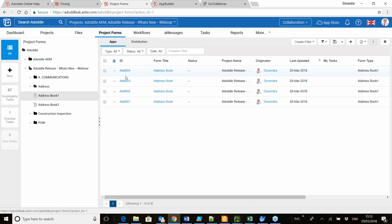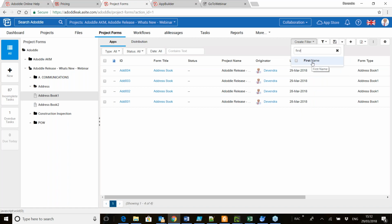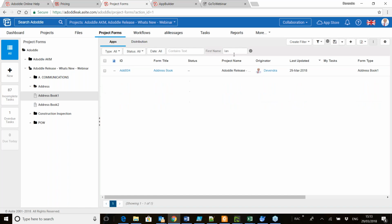particular app. Now, if you remember, we spoke about controls which can be made searchable, reportable. So let's see how that works. So if I go into my filters, I'll say, okay, I want to be able to search on the first name. So this particular control, I'd said that I want to make this searchable. So I'll click on here, and I'll say I want to search for first name equal to Ian. So the address book entry which had Ian was the one which I created last, which was ADD004.